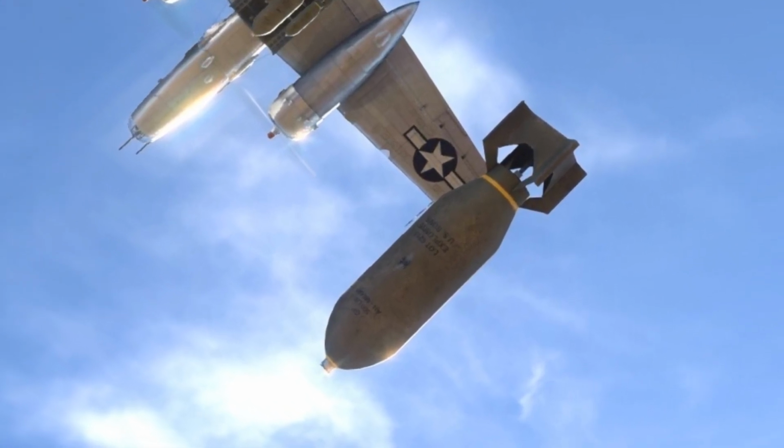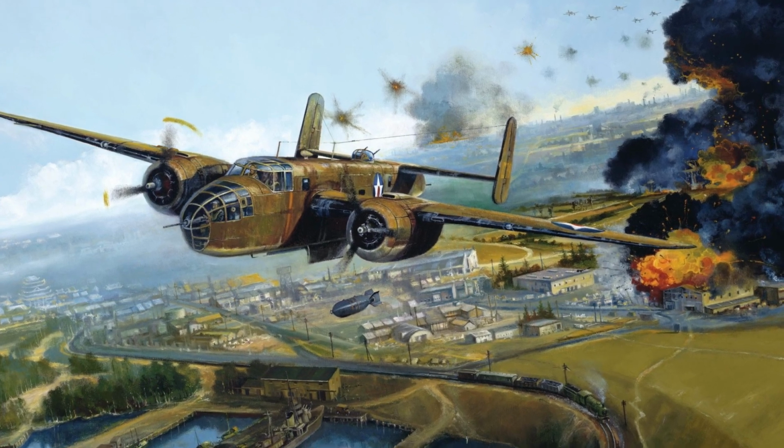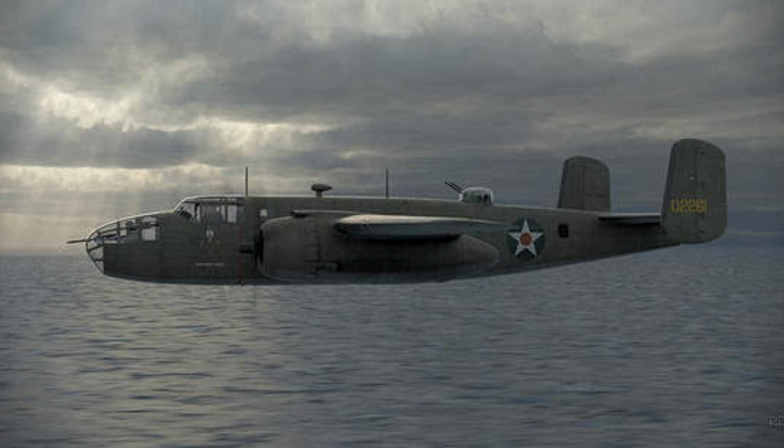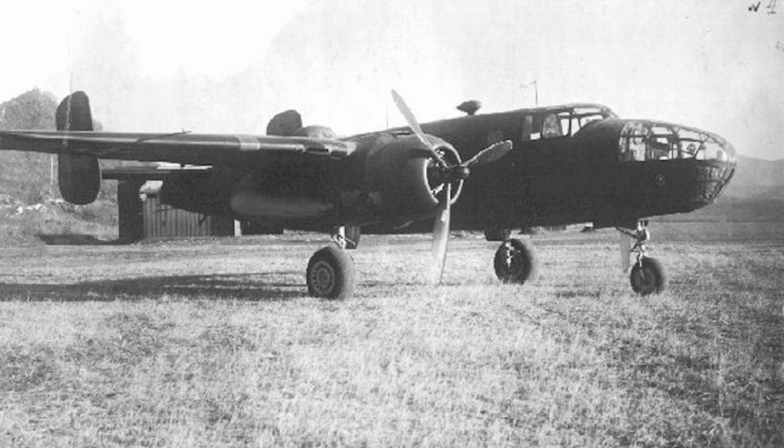Only one B-25 received any battle damage from AA fire. Following the attack, the raiders continued on towards China, where all either crash-landed, ditched, or crashed after the crew bailed out. Doolittle himself was, in quotes, lucky to parachute into a soft dung heap. The only B-25 to survive the raid intact was the one that ended up landing in the Soviet Union.